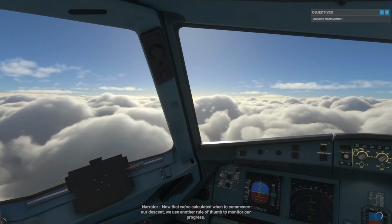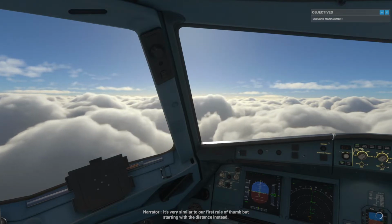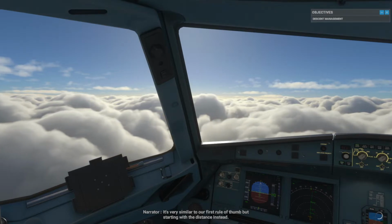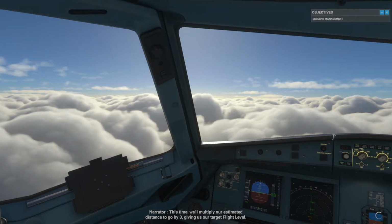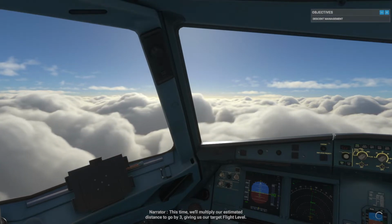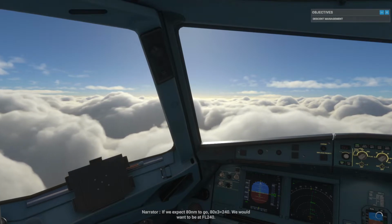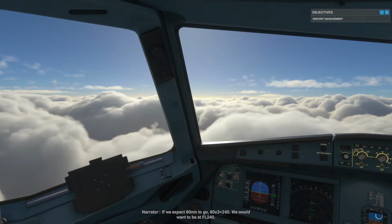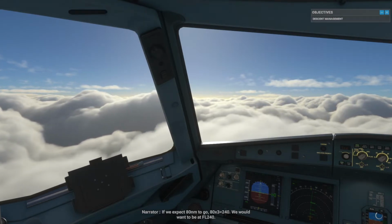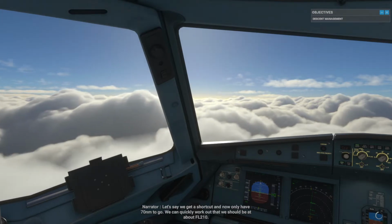Now that we've calculated when to commence our descent, we use another rule of thumb to monitor our progress. It's very similar to our first rule of thumb, but starting with the distance instead. This time, we'll multiply our estimated distance to go by 3, giving us our target flight level. If we expect 80 miles to go, 80 times 3 equals 240. We would want to be at flight level 240.